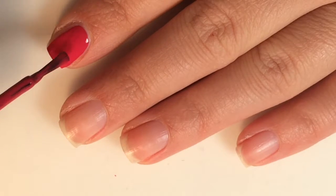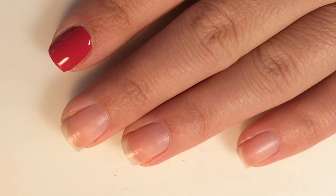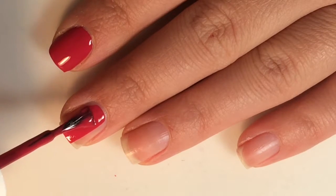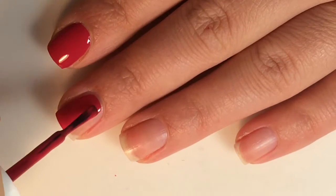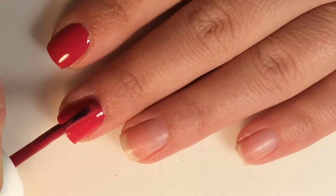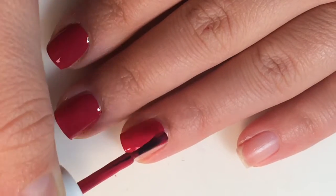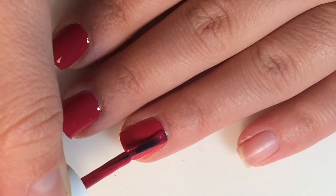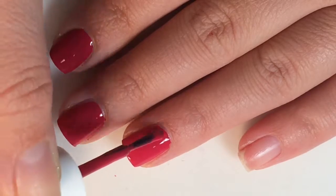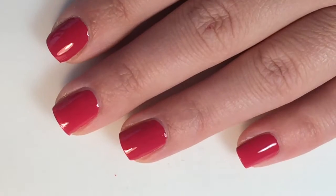Here is one coat. This one's very opaque in one coat. I don't know if it's because that was a thicker coat, but this may just be a one coater from Essie, which is awesome. The formula on this is fantastic. It's just like the other 2 that I've previously done. I'm really excited to see if the whole collection has this great of a formula. So there is one coat of Baja Moment.